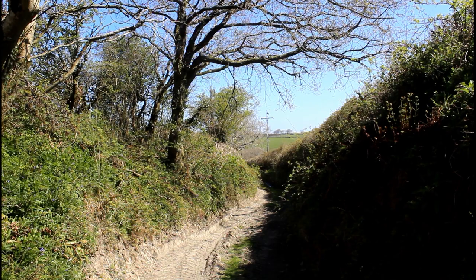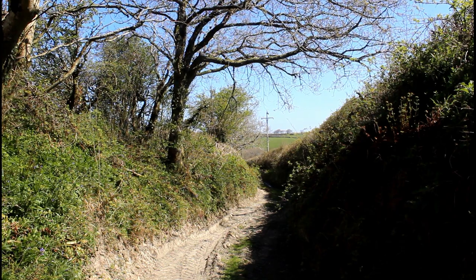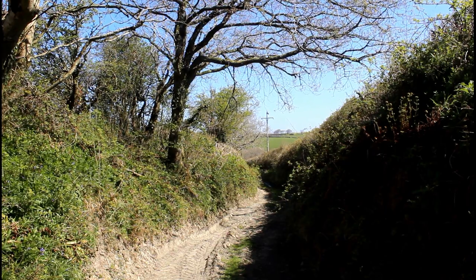So, path continues on down. There's a gate at the bottom there. I guess it then heads into fields and things. But this is quite isolated here. It's quite nice.